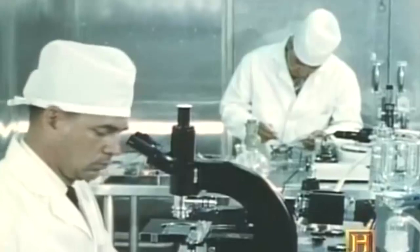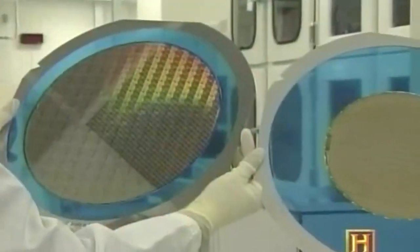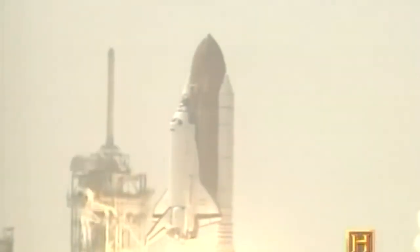Clean rooms were first built in the 1950s for the aerospace and defense industries to manufacture contamination-sensitive parts for guided missiles. Today, they're used for everything from making computer chips to developing life-saving drugs. Heating and air conditioning led to new discoveries on Earth and made it possible to conquer space.